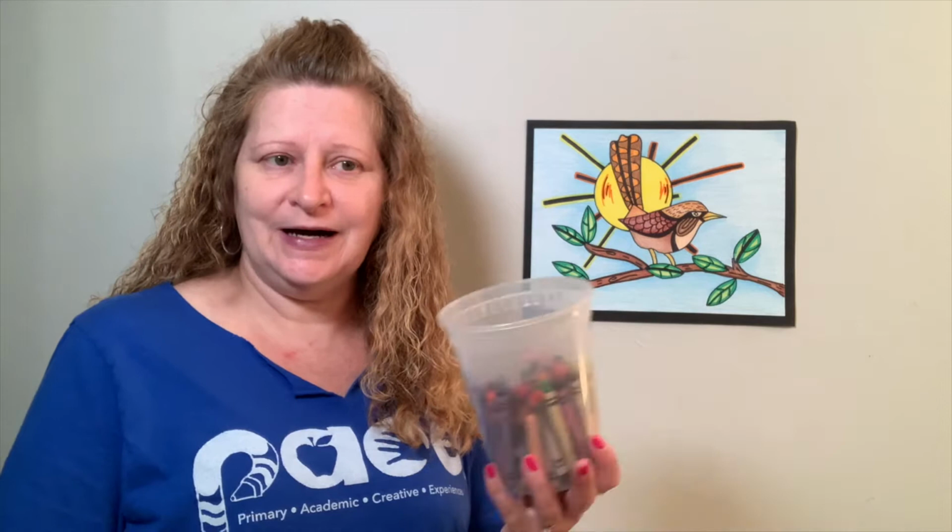The supplies that you will need today will be one sheet of white paper, a variety of markers, and a variety of crayons. We will be using lines, shapes, colors, and patterns when drawing and coloring today. We will be using both markers and crayons. We'll be focused on using thin and thick, short and long lines when drawing. We'll be drawing a picture of a wren on a branch with leaves and a sun.